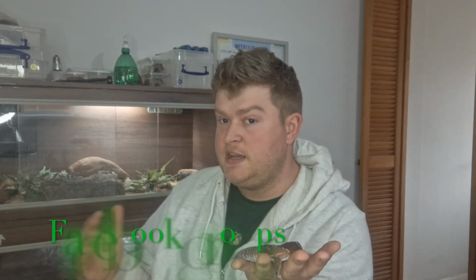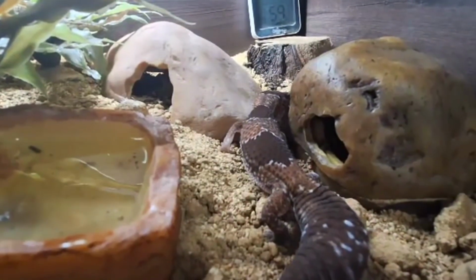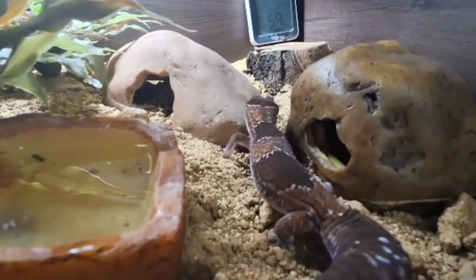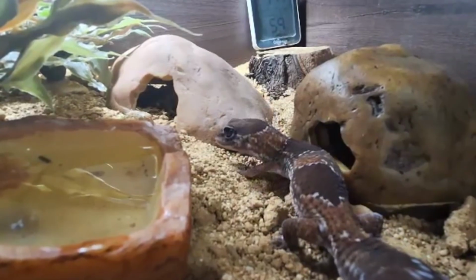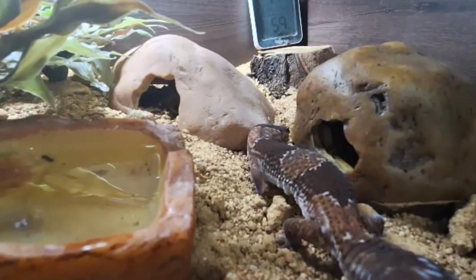So now we'll go into number 2. Number 2 is Facebook groups. Now, what I mean by Facebook groups is, yes, there are some out there that are good, and there are also some out there that are bad, with bad practices. But say you're relatively new, so for example, you've just got yourself a fat-tailed gecko or a leopard gecko. You come up to the issue of, oh, I'm not too sure what supplements I should be using. You've not thought about it. It's just that one thing that skipped your mind and you're not completely sure what to do.